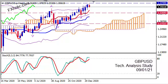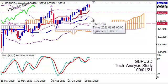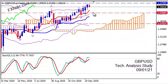But don't be surprised if you see the price making a deep correction before continuing. The deep correction will not cancel the main trend. On the contrary, it will feed it and it will boost the price even higher.